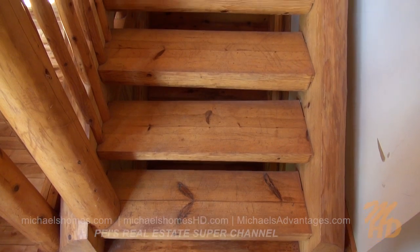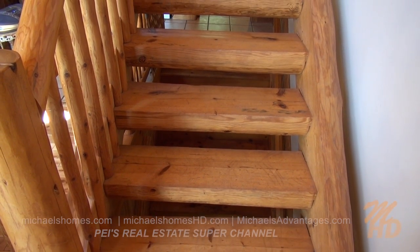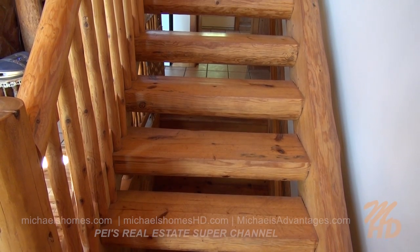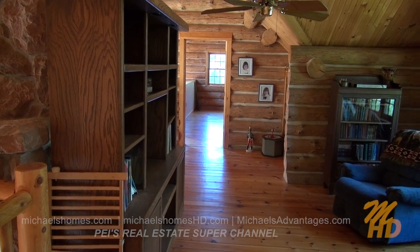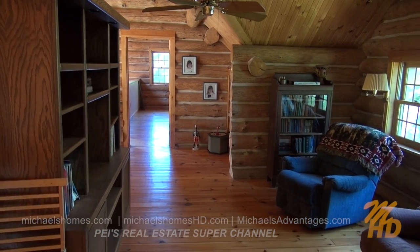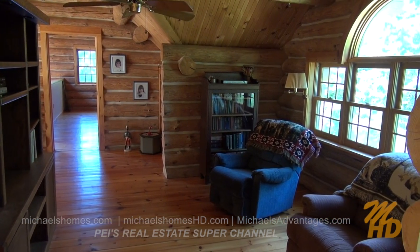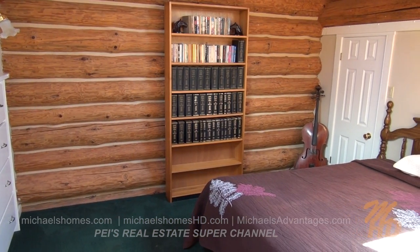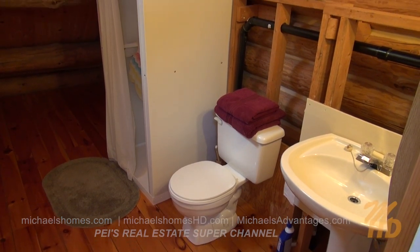Yes, we have a second absolutely gorgeous set of wooden stairs. You don't see this anywhere in PEI. There's the back of our fireplace again, and that loft area through that door is just above the master bedroom. And then we've got a bit of a grand sitting area here in the middle. And then behind me is this bedroom. And then there's a bathroom and a shower right next door.